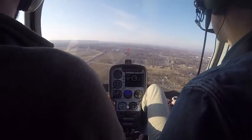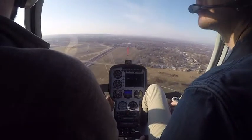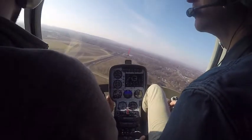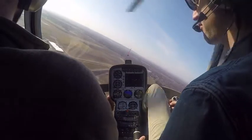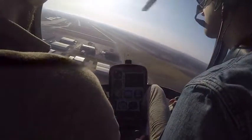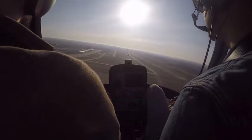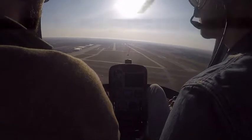Good, and that plane took off, it looks like she's out, so you're clear left? Clear left. Good, so we're a little bit shallow? Yep. Very good. Oh, Piper, cool.